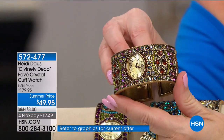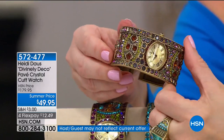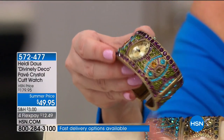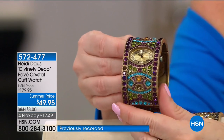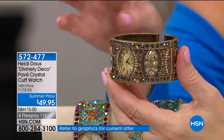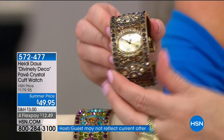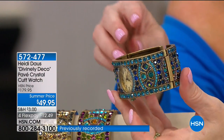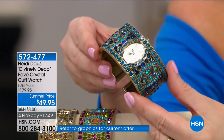We have what we're calling the Aurora Borealis, and you get those wonderful, magical, rainbow effect in those Aurora Borealis crystals. Then we have Heidi's traditional multi, which gives you the look of amethyst and peridot and blue topaz and citrine. Then we are down to two dozen in the black diamond. It looks like black diamonds, champagne diamonds, beautiful canary diamonds. And then we have the blue multi, which would actually work back with our Today's Special because it looks like aqua and indicolite and tanzanite color and beautiful blue topaz color.